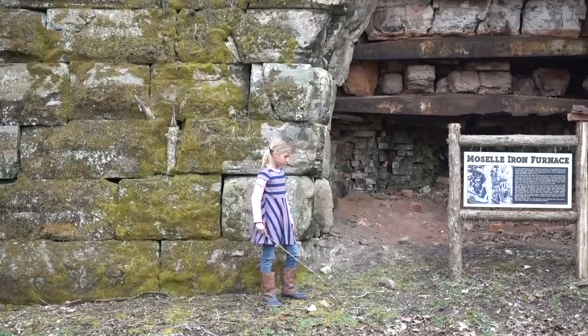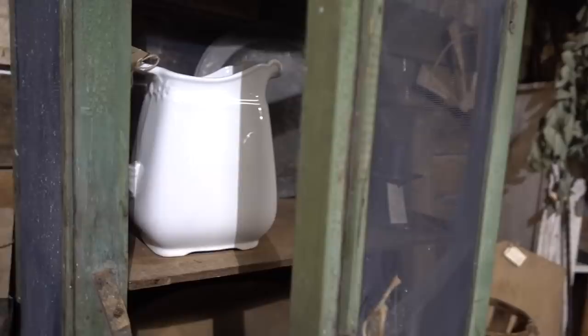Every good adventure day involves an antique shop. This is more than I'm willing to pay, but man, that's pretty. Love the details. Look at that little thing. I wonder if that's a foot bath. Oh, it's a sitz bath. I don't really understand that either, but looks cool.